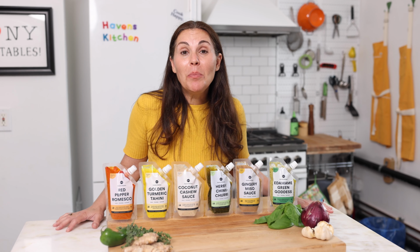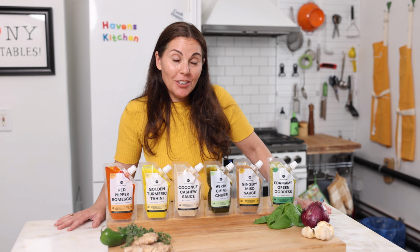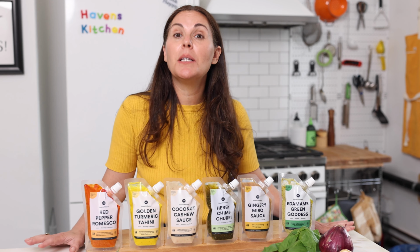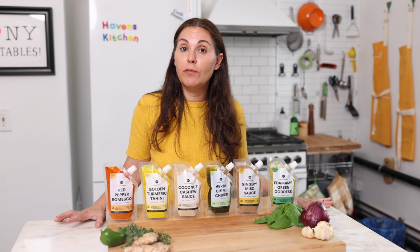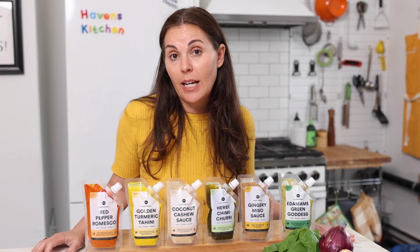We know that a lot of people are looking for sauces to make their repertoire a little bit more fun and interesting, add a little bit of color, add some functional ingredients, but maybe not add the work that making sauce can make. And a lot of you are looking for things that are gluten-free because of sensitivity issues or trying to adhere to certain diets.